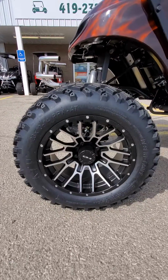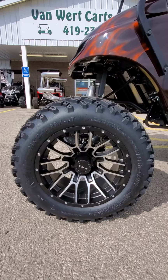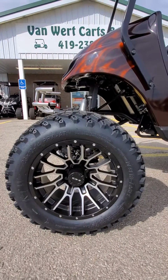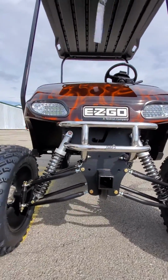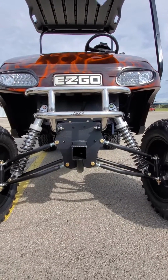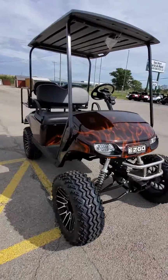This thing has the 14-inch HD alloy wheels, black and silver, coupled with the 23x10x14 PRX all-terrain Desert Eagle tires. Check this Jake's long travel lift kit out. Boy, is it sharp. It is adjustable. Does have the chrome brush guard, and it does have a receiver hitch up front here. Man, this thing is sharp.